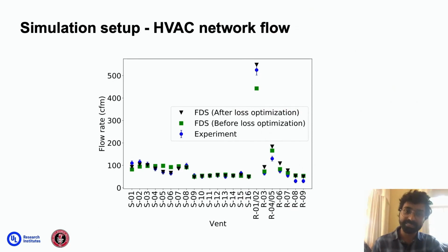This result shows the importance of optimization of the loss coefficients in order to achieve accurate vent flow rates when compared to the experiments. Shown here are the FDS vent flow rates, the flow rates through the HVAC vents, essentially, before and after optimization. Before optimization is in green circles, while after optimization results are in black inverted triangles. You can see the vent flow rates after the optimization match more closely with the experimental data than before, especially for the supply vents than the return vents.